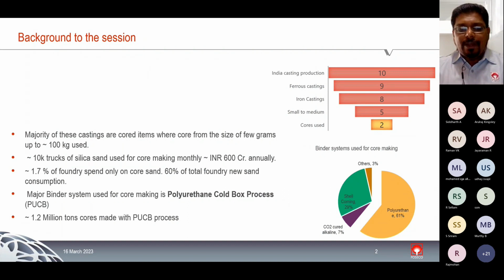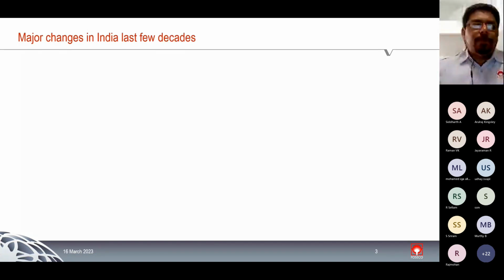So almost 1.10 million tons of cores are made with the PUCB, that is the polyurethane cold box process itself. So my presentation today will cover mostly the polyurethane cold box process and core shops. I say that because, as already said, cores have a direct linkage to the casting quality, and we need to look into what aspects matter.